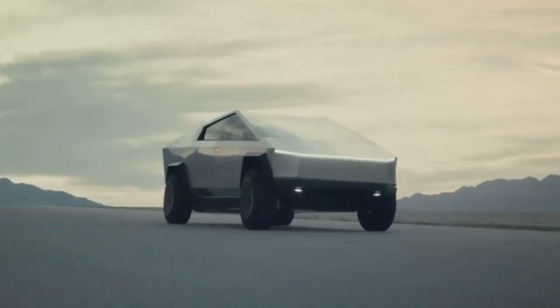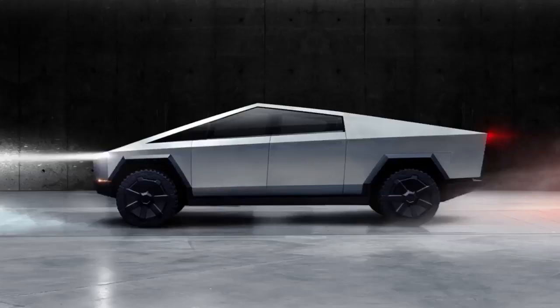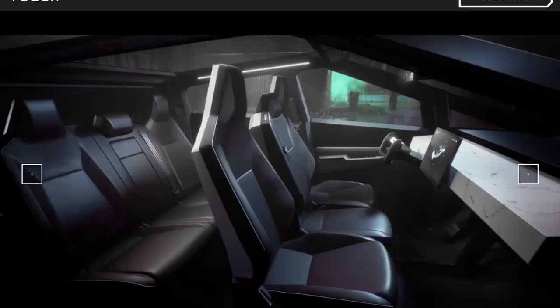So what did you think? Do you like the way it looks? Do you like the design? Elon rightly warned prior to the unveiling that this wasn't going to be to everyone's taste. I'm sure there's going to be people that will take a while to come around to what really is a fairly avant-garde design, fairly avant-garde aesthetic. Look, I'm sure there's going to be people that will never like it. I hope you like it because I absolutely love it. And please let me know in the comment section down below what you think of it. I'll be really interested. I hope you like it.